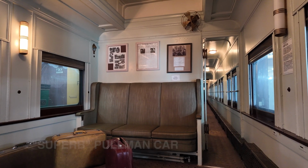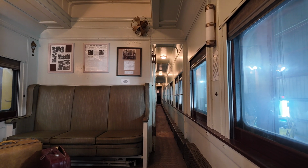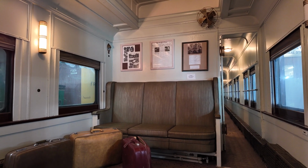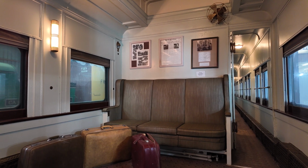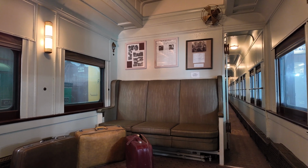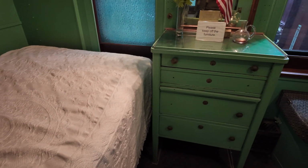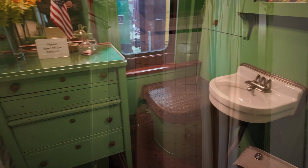This is the main area, which is quite spacious, and then down this very narrow hallway there are bedrooms. This car was supposedly used by presidents and was supposedly used to carry President Harding's body back to Washington and then home for burial in Ohio. So it's got a lot of history to it. This bedroom is said to be the most luxurious accommodation of this particular Pullman car.